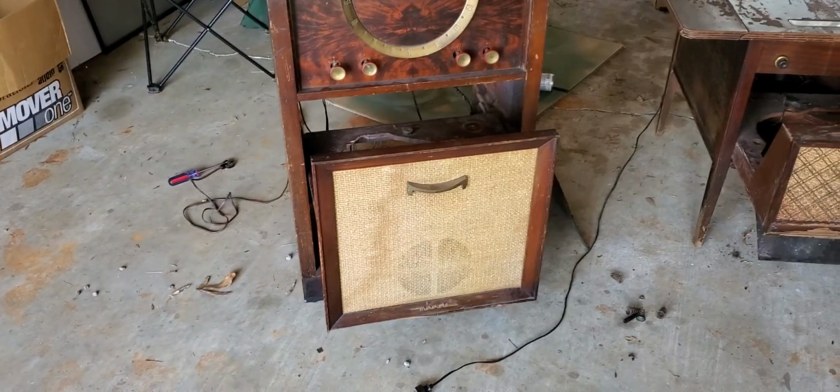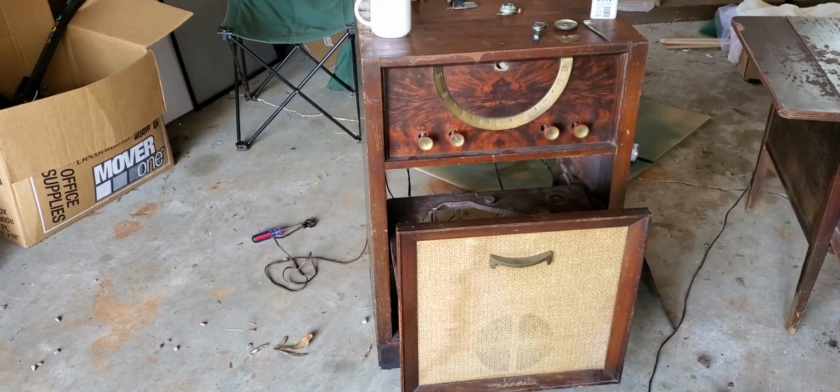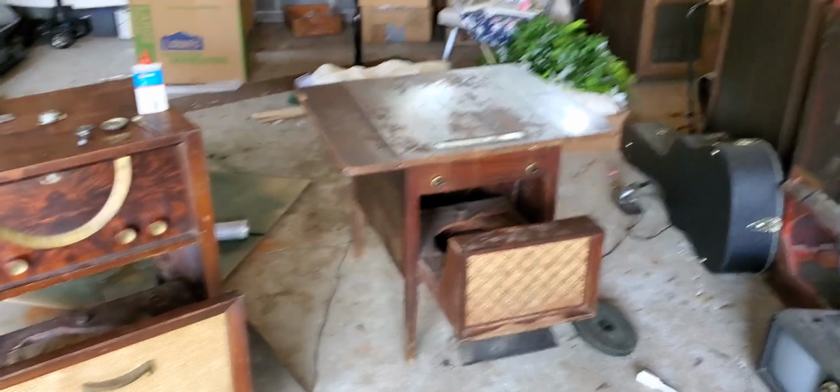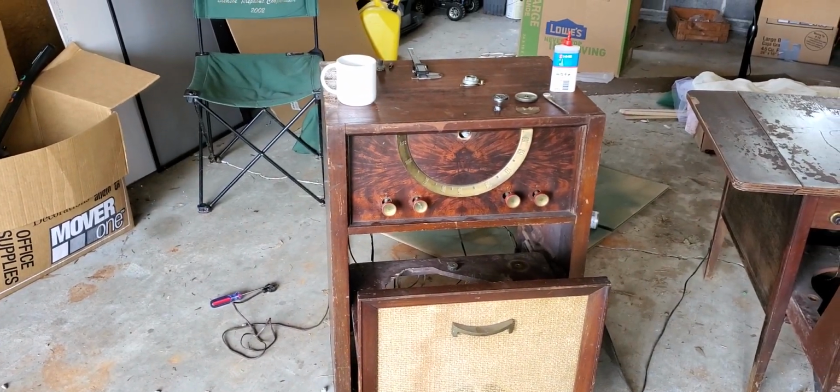They're both pretty much All-American 5s. This one has a transformer, so it's similar, but this one doesn't. All the tubes are in series, just like All-American 5s. But this one right here does have a transformer in it.